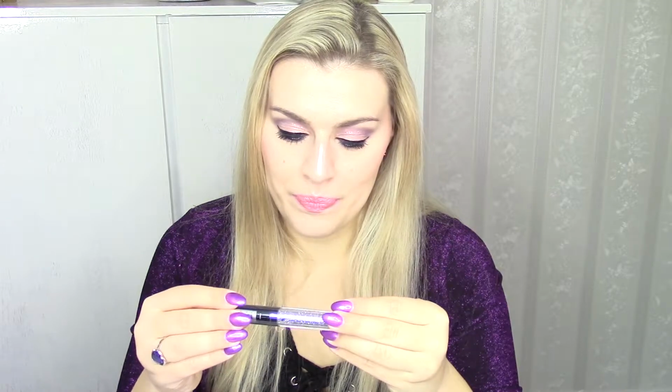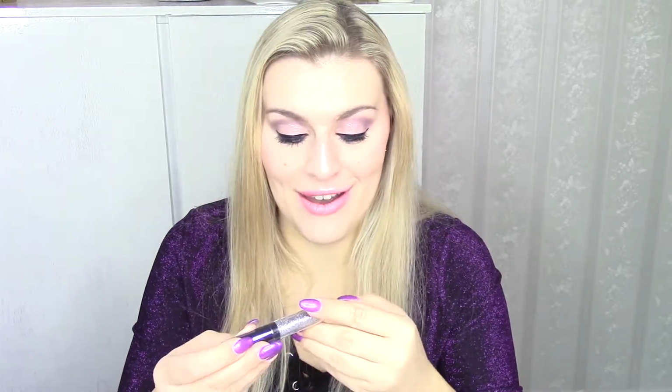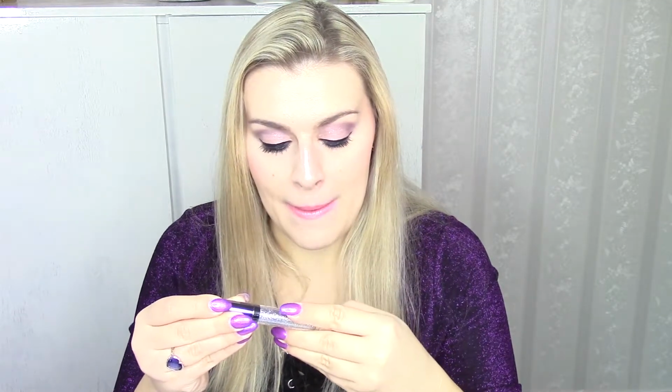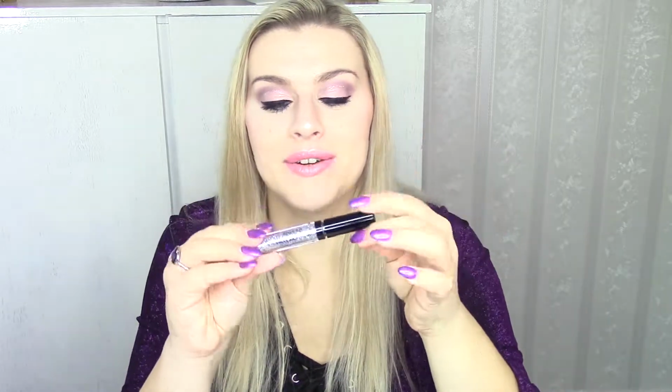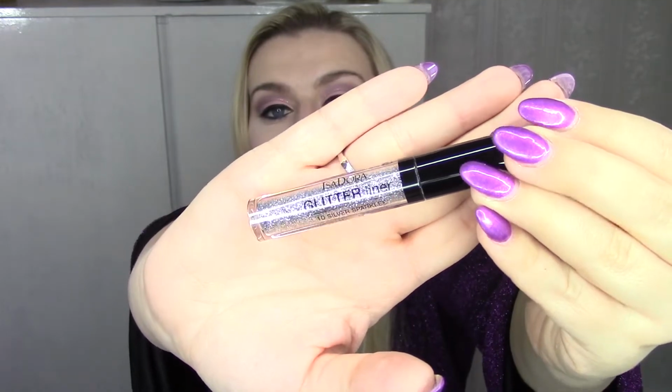Okay, moving on to something glittery that always catches my eye. This is the Isadora Glitter Liner 10 Silver Sparkles. It sounds very, very good. I love glitter liners, as y'all know. If you've seen my makeup stash video I did, I think it was pretty much close to a year ago now, you know that I love my glitter liners. And basically this is, hold on, I already opened it, I didn't even show you guys. Basically this is a silver glitter liner.